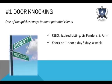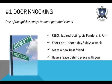Well, that's called compounding, where you do a little bit every day and it just compounds. The whole goal of knocking on the door is not to get listings. If you're going knocking on doors to get listings, you're taking the wrong approach. The only reason you should be knocking on the door is to make a new best friend. People are going to give their business, Scott, I learned this from you, to people they know, like, and trust, right? So when you knock on the door, they're going to get to know you. Then from there, you want to make a new best friend so that they can like you. And when the trust is there, then you can possibly get the listing.